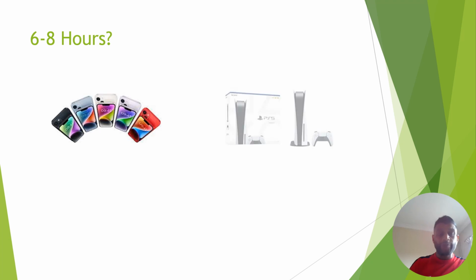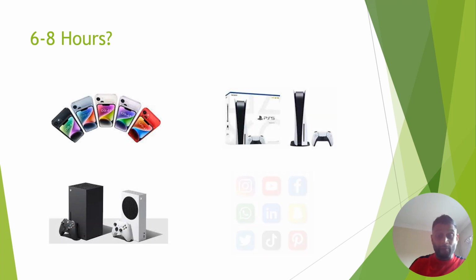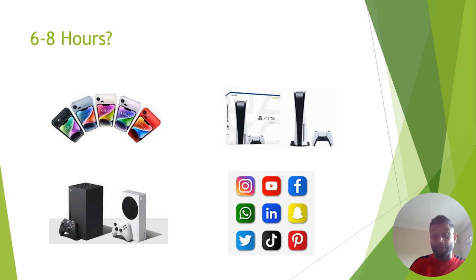Now, during the assembly, we spoke to all our students about how much time they spend on their devices. Now, a homework plan or a homework timetable should approximately take 6 to 8 hours a week. Now, what we spoke about is how much time do you actually spend on devices? How much time do you spend gaming?